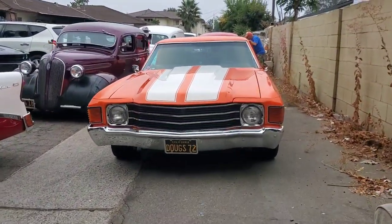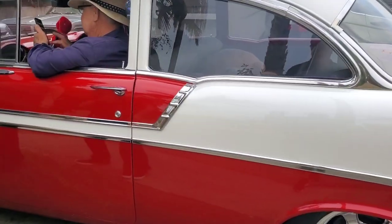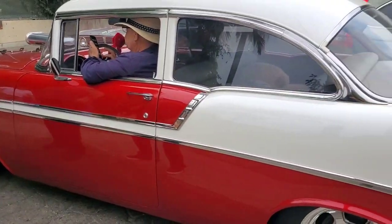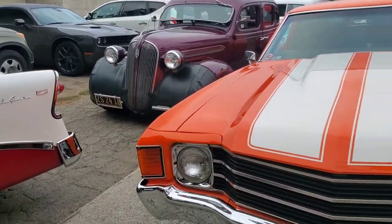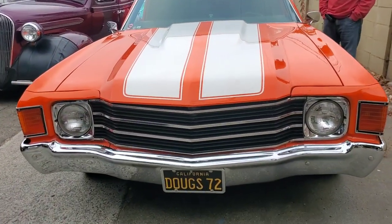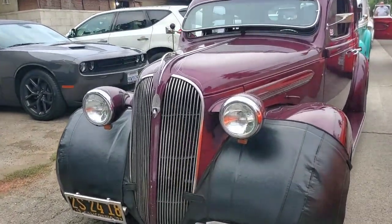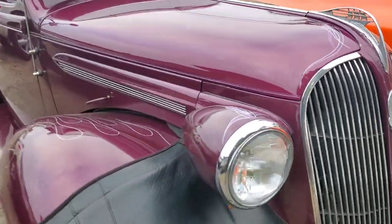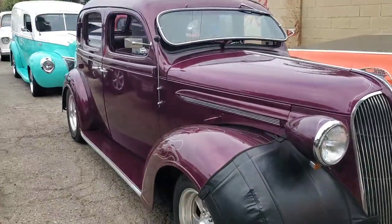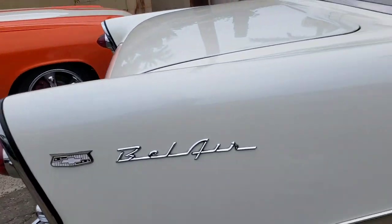So let's go see what we got here. We got Doug 72 right there. Oh, look at that beautiful 56 with a post, huh? Look at that. It's got a big animal in the back. That's cool. We got a big animal driving. Look at that, huh? How about that? How bad is that over there? Plymouth Brahma, but back to this 56. Let's check out that animal in the back. I think it's sleeping.